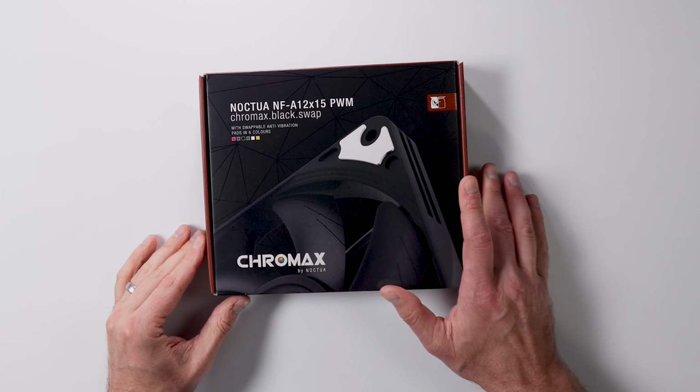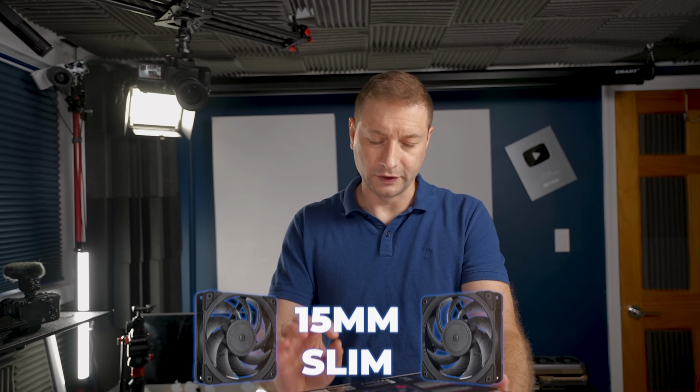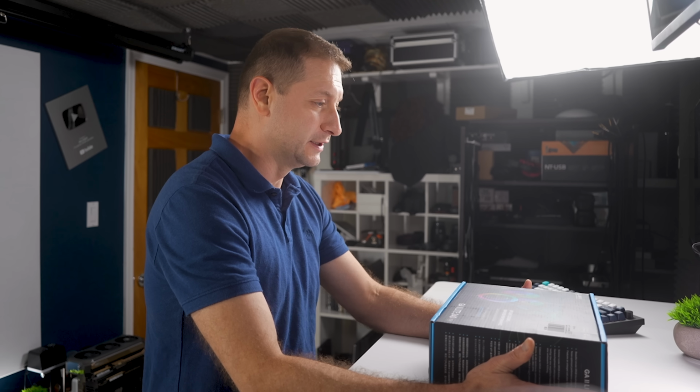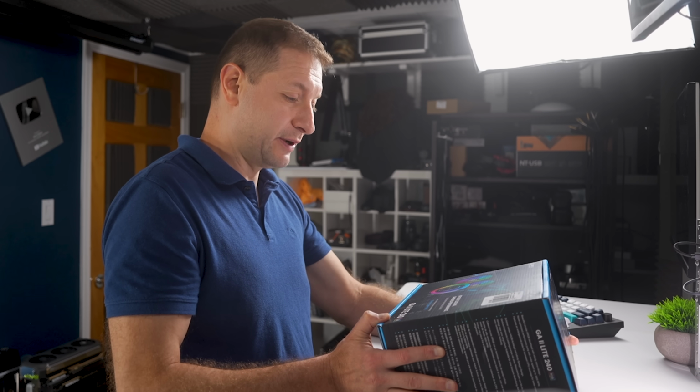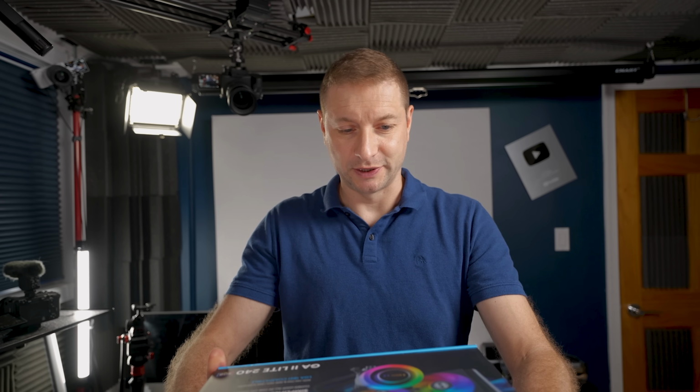Some case fans, I got two of these Noctuas. These are the 15mm slim design. Now, I haven't done liquid cooling in a while. In fact, that was my last computer and it was a while ago, but it leaked all over my motherboard and ruined it. So I'm a little bit wary about this, but Dan at Micro Center said, let's do this.